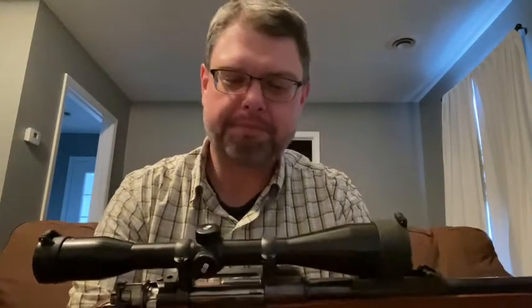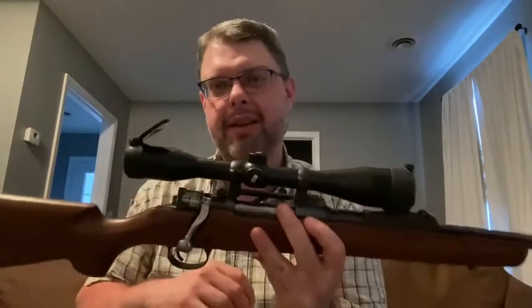Oh, and then on the scope, I bought a used Miopta straight six, or fixed six, scope off eBay. This particular scope is banged up pretty bad, got a lot of scrapes and stuff on it, but it's a very good glass quality. It's a fixed power six. I do like it. It came with this front cap. I bought this little back Butler Creek cap.